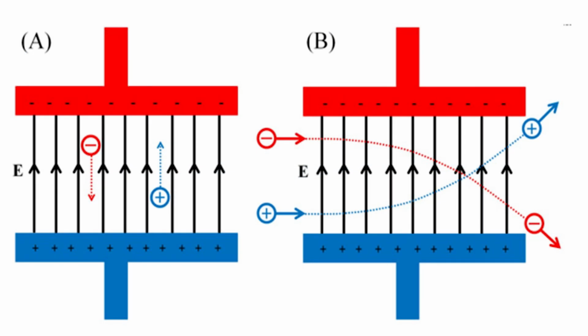To introduce this, see how opposite charges attract. In this diagram, the positive charges are blue, while the negative charges are red. The red negative charges are attracted to the blue positive plates. Conversely, the blue positive charges are attracted to the red negative plates. This can be demonstrated in the lab.